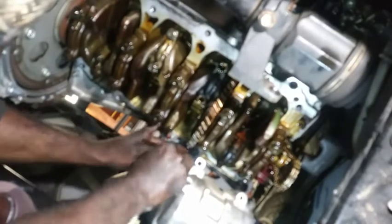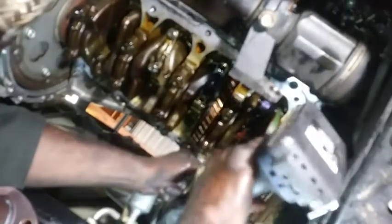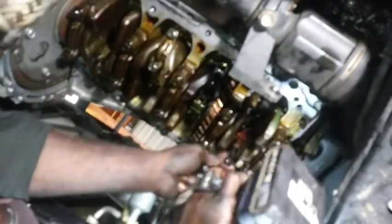Stuff something in there. All I was gonna do is saturate the towel and make it worse. If I can get it in here, let's forget it. So that's number 2. So I can get number 1. Yeah, everything is really accessible once you get the balance shaft housing off.